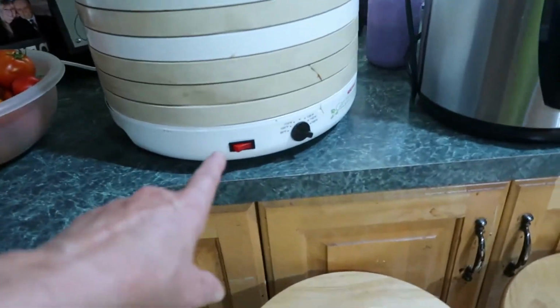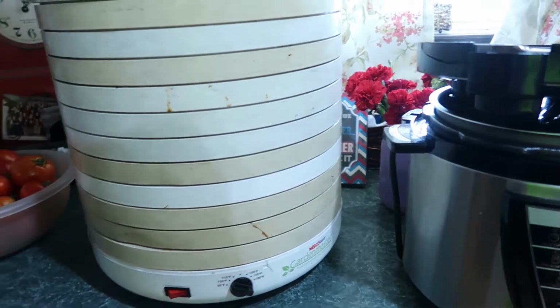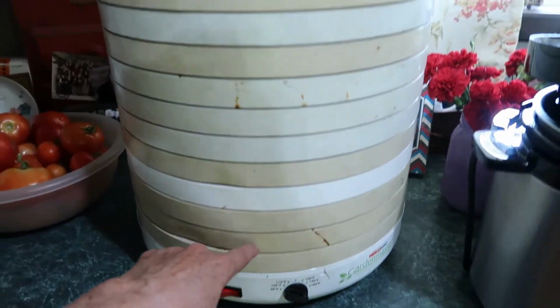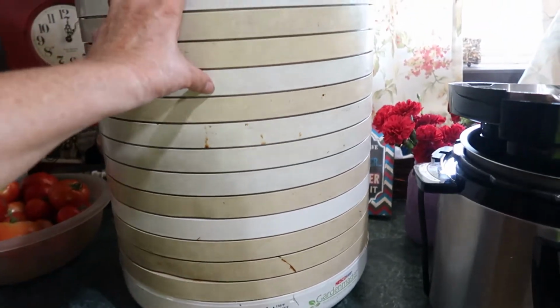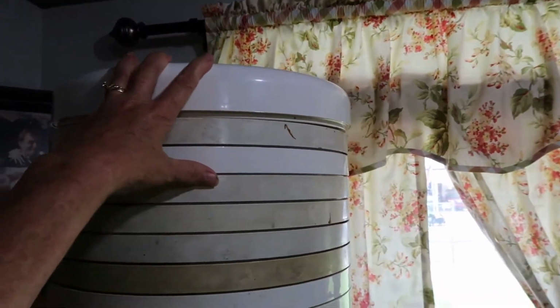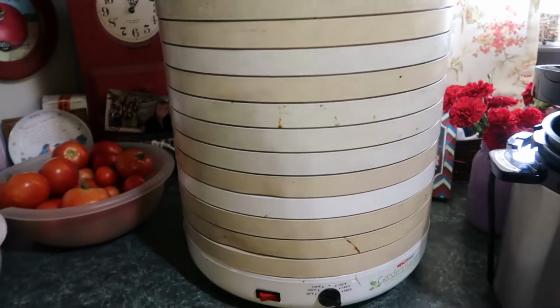This is my food dryer. I'm actually on my second one. I bought one 40 years ago. Well, 35 years ago. And I counted the trays, 28 trays. And I rarely use that many, but I can dry my food in here so nice. Dried apples, dried bananas, dried tomatoes, fruit roll-ups, anything you want to dry in there. Watermelons, cantaloupes, strawberries. The main thing I use this for is apples, bananas, and tomatoes and fruit roll-ups.